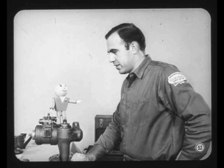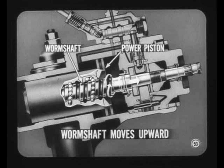We'll use a gear with a left-hand worm. In a right turn, the worm shaft tries to thread its way out of the power piston. As a matter of fact, the entire worm shaft does move upward a very small amount. Can you explain why, Bob?